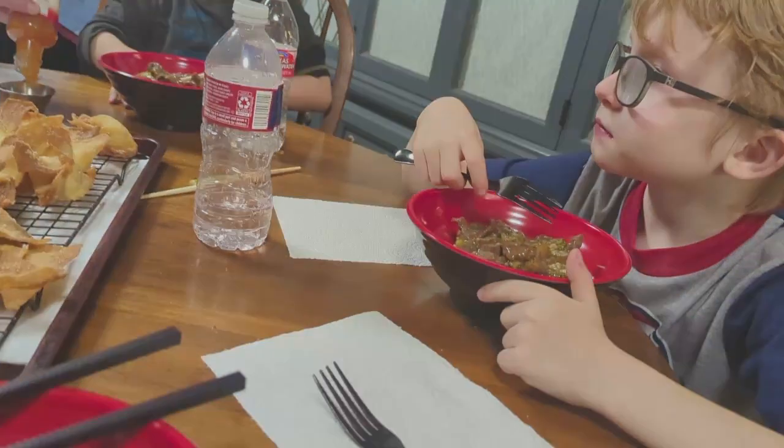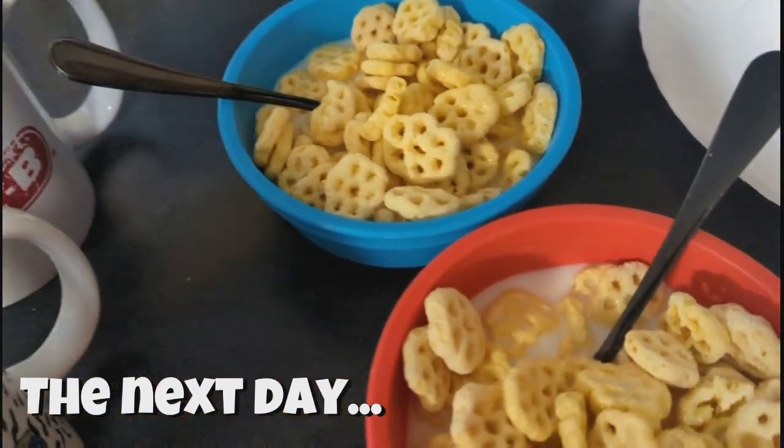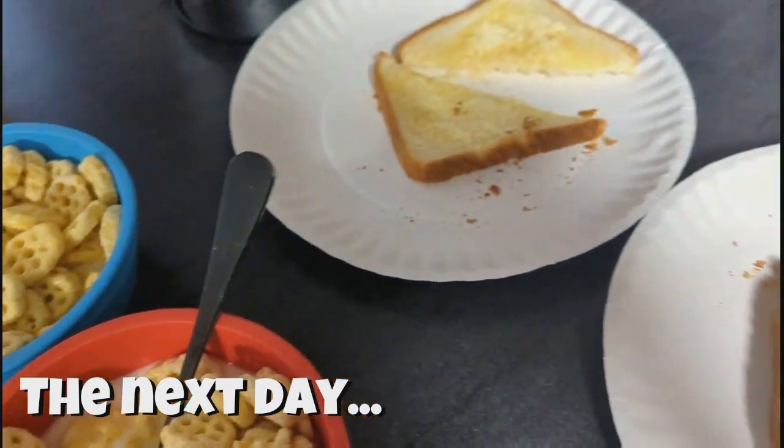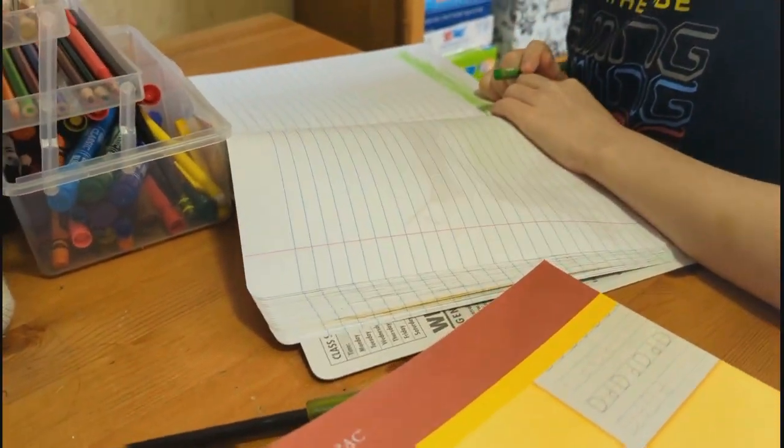This morning it was super cold outside, but the boys still wanted cereal. So to go along with that, I made them some toast with butter and some hot chocolate with marshmallows. I just started off with some coffee while we got our morning schoolwork done.